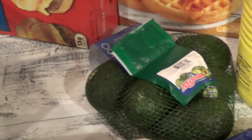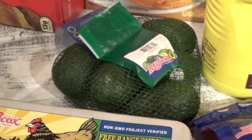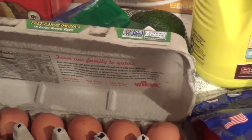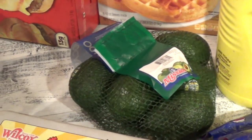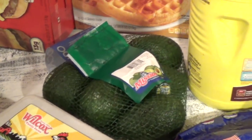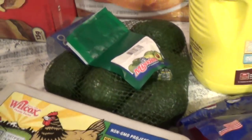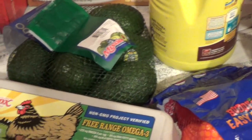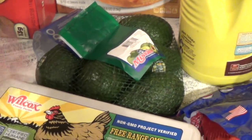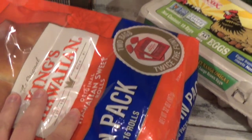So Costco had a great price with their eggs today. This is just a cage-free brown eggs, and I believe this was $4.39 compared to the white eggs that I usually buy, which was $3.99. So I figured I'd just spend a little bit more and get the brown eggs, because I have been frying it over easy on toast. So I wanted to get some fresh eggs. And then Hawaiian bread. I love to use these Hawaiian breads. They're so versatile.